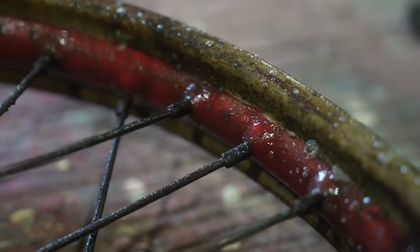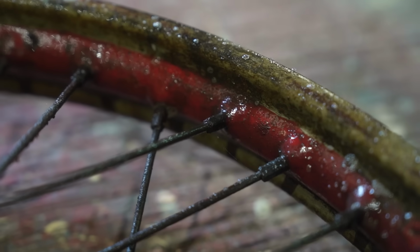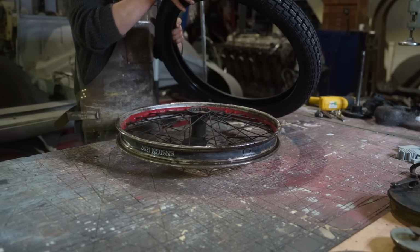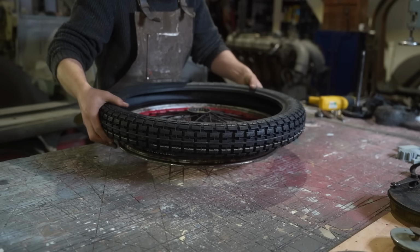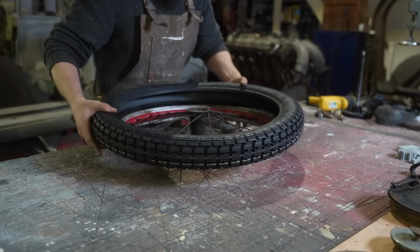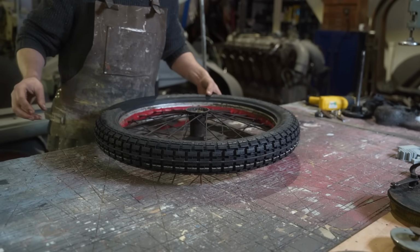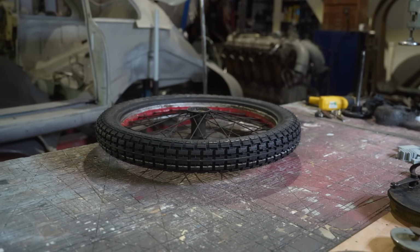I've got the tyre removed and the old inner tube removed. The rim inside looks in really, really nice condition. With the rim all cleaned up, it's time to try and fit the new tyre. Now, this tyre is not my first choice. I don't love the tread pattern, but this rim is a 20-inch rim, and apparently they're hard to come by. Tyres for 20-inch rims are quite rare.